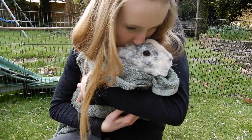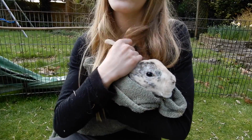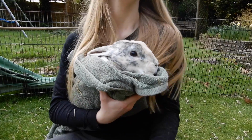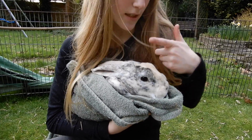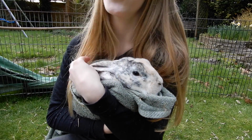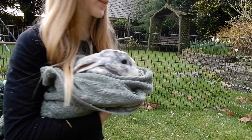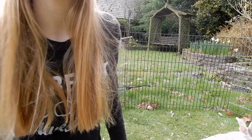So now to reward him, I'm going to put him down onto the grass because he loves to play on the grass. So whenever you hold your animal, getting your guinea pig or rabbit used to handling, make sure they definitely do get a reward afterwards, because they'll learn to associate it with good things. Don't just grab them out of their run, pick them up and put them back, because then they will have no good incentive for what's just happened. So now I'm just going to put him down, and all you literally have to do is place the towel down and they can hop themselves out.